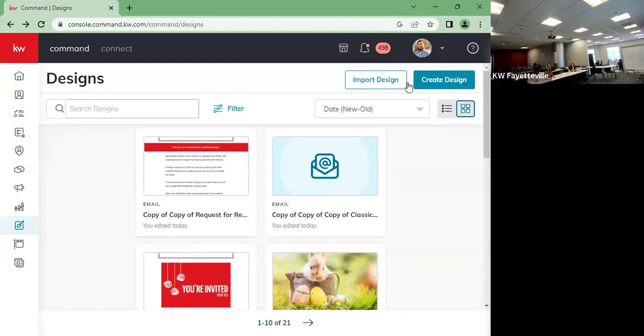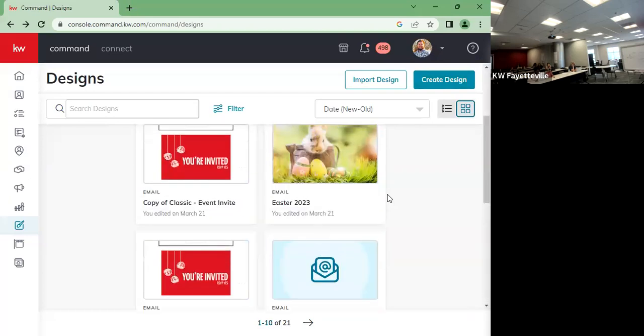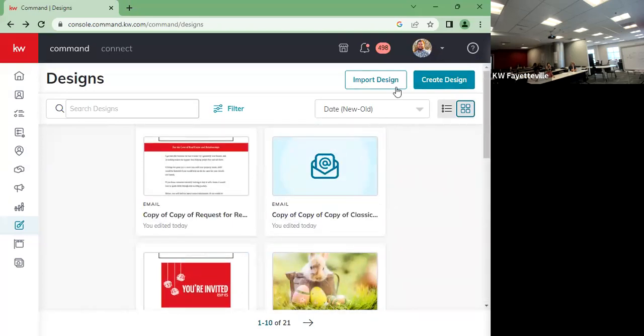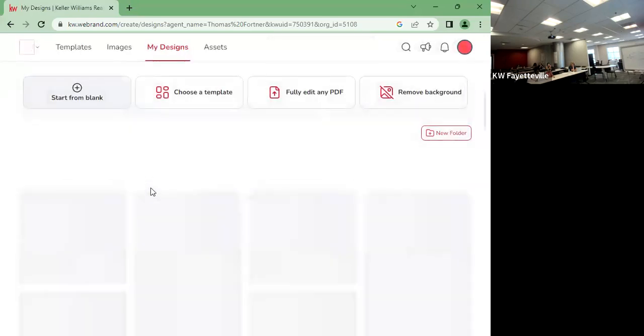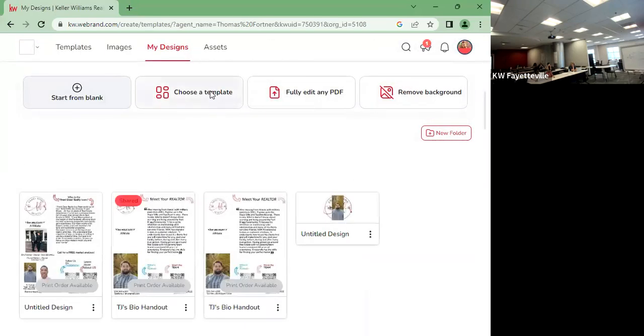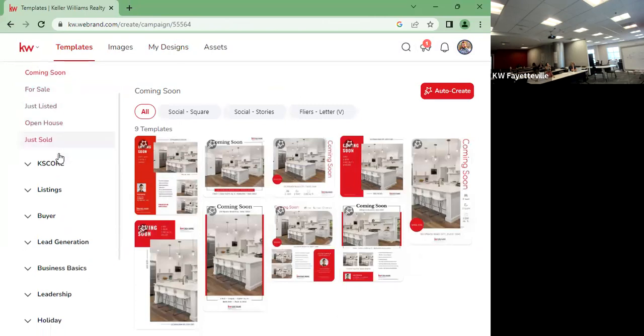Let me move this out of the way. Yeah, you have a few that, let's see. Sorry, y'all, trying to remember how to get to it. It's import. Yeah, so you can choose a template. All right, there we go.